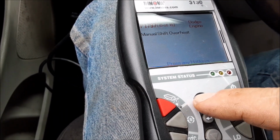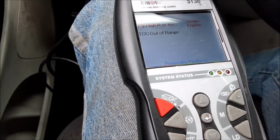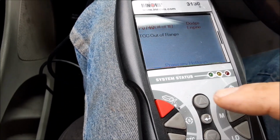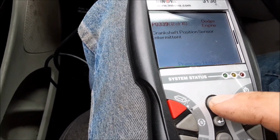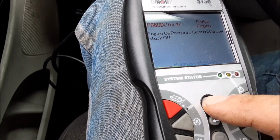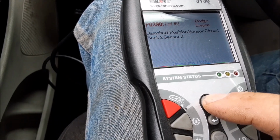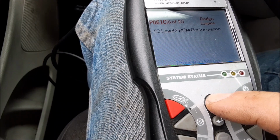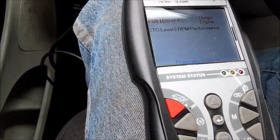That's an interesting one. 740. Torque converter. Camshaft position, crankshaft position, oil pressure, evap, cam sensor, ETC, what in the world is that? We better write that one down.